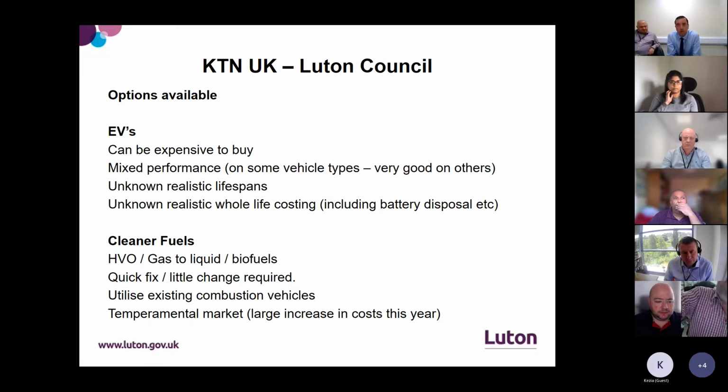We've seen with our own private vehicles the cost fluctuating and increasing quite drastically over the last, well, certainly this year. It's the same with the biofuels. It's the same with the gas to liquid fuel.